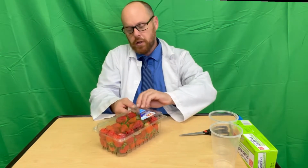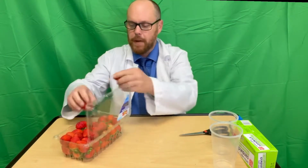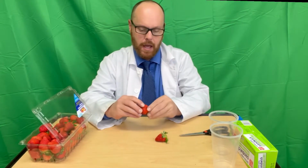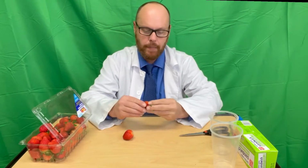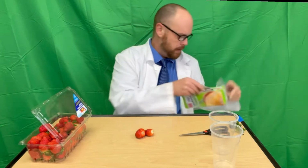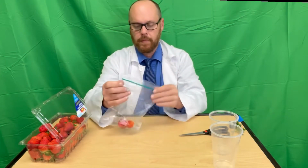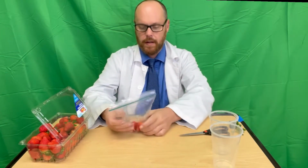So what you can do is you're going to take 2 strawberries. You can just pick them at random. These ones look good. All right, I'm going to take the stems off. I'm just going to put them to the side. We don't really need them. All right, so then what you do is you take your plastic bag, and you want one that's resealable too, so you don't want to just have a normal bag. And we put the strawberries in it. Just like that.